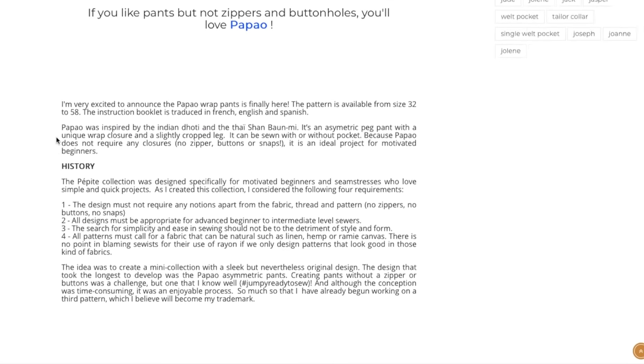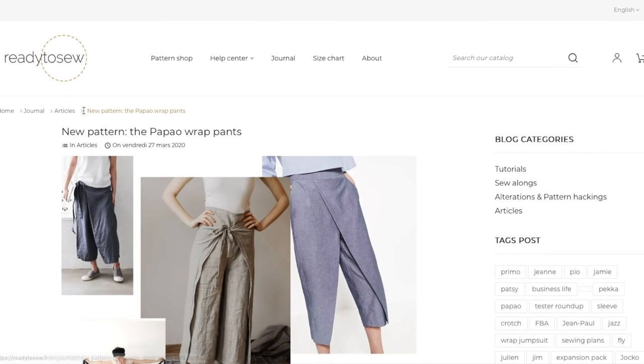Cute. Yeah, I would definitely go through and read basically all of these articles. This kind of thing is so interesting to me.